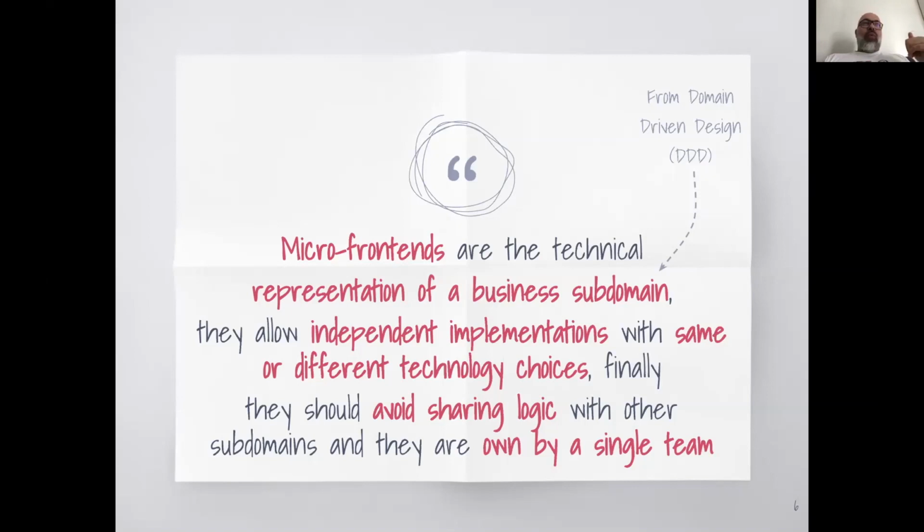Now, why do I put emphasis on the ownership part? One thing that I have often seen fail in projects is when there is no clarity on ownership, who is owning what. And it's not for a blaming culture at all. It's just because if you have someone responsible, then that person or that team can take over and take the decisions.